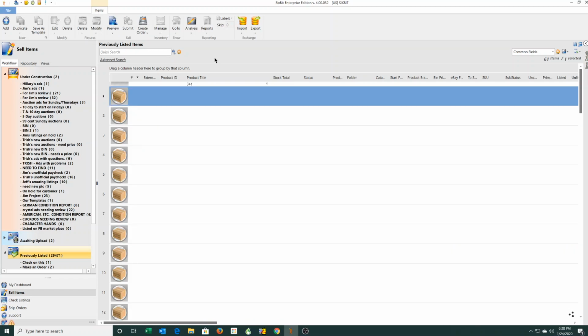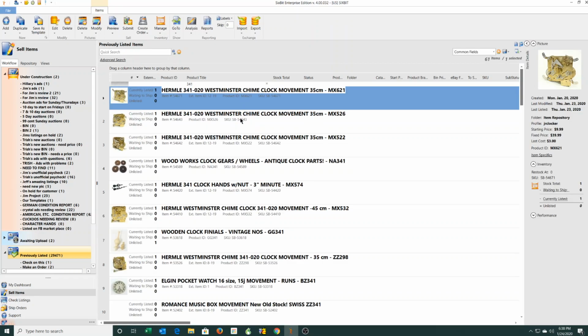Now, I'm going to sell a movement that I know if I put in the numbers 341, because that's written on the movement itself, I come up with a bunch of 341s. The 341 has another number on it. The one I'm looking at in my hands right now is a 341-020. It's a Westminster chime movement, and it has a 35 centimeter pendulum.